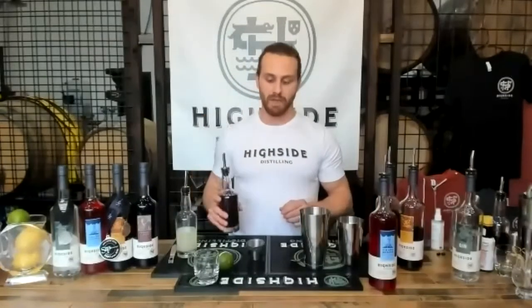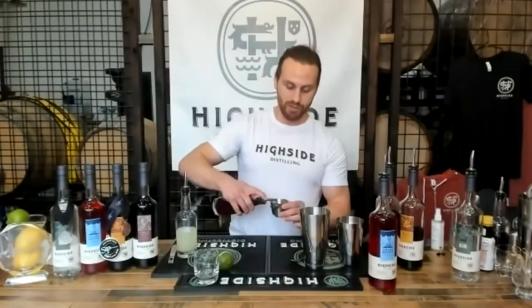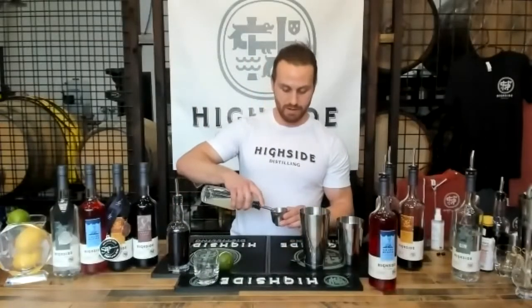All right, the next ingredient is our hibiscus tea agave syrup, where we basically infused hibiscus tea into a reduced agave syrup. So we are going to use 1/2 ounce of that. Add that to the same end of your mixing glass. Next, fresh squeezed lime juice. We're just going to use 1/4 ounce of this here.